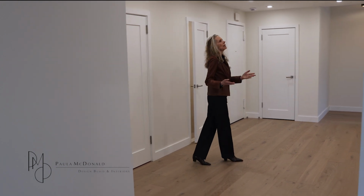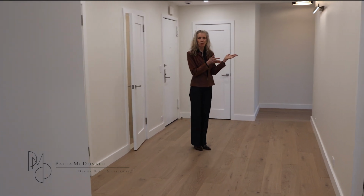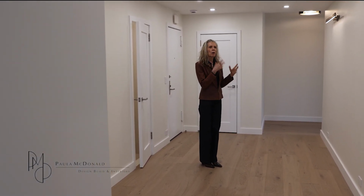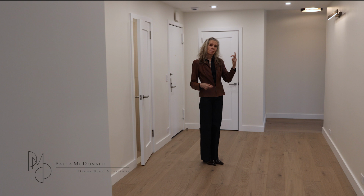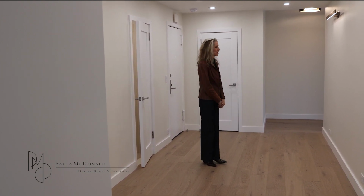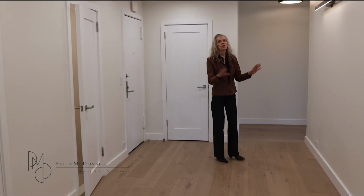What we're going to do today is start with the heart of the home. To me, one of the most important is the dining kitchen area, which is open. And then we'll come back and go through the main living area, the guest and den area, and to me, the coup de grace is the primary sitting room suite, which is quite lovely. But let's start in here and take a look at the major work that was done.